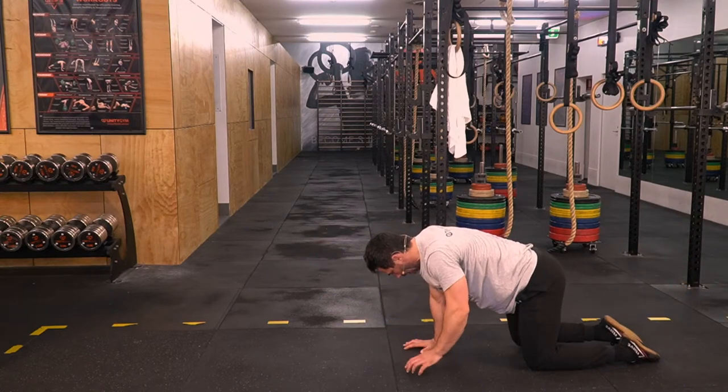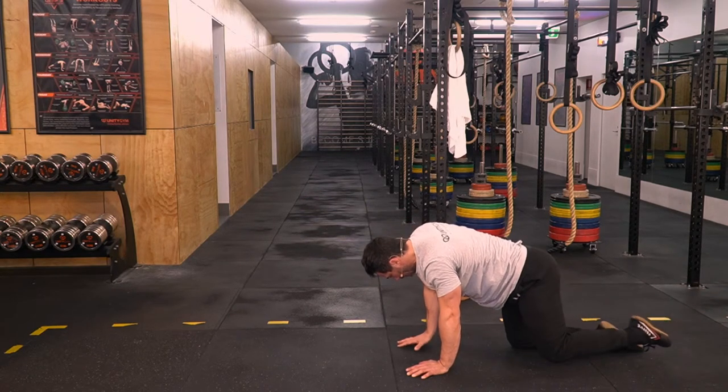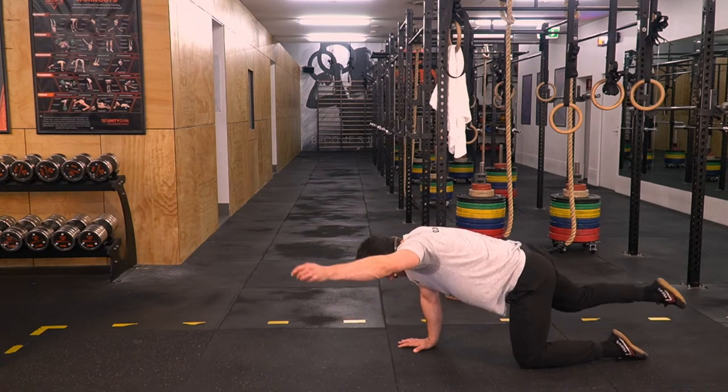Come on, Tribe, let's go. Bird dogs all day. Keep the core engaged. Keep the abs on. Don't let the hips rotate. Don't let the shoulders rotate.